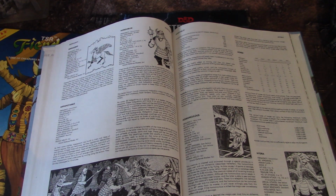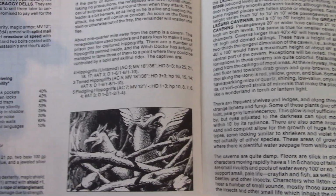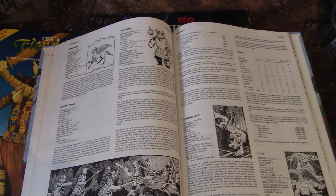And many cool, iconic creatures find their way into Lost Caverns of Sarkanth, which, if I can find it, come on now. No, I'm doing something off screen. Everybody just calm down. No. Yeah, here you go. You find a bunch of hippogriffs in the wilderness there. All right, hey, let's keep going.